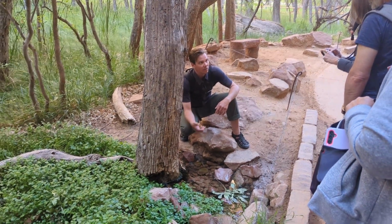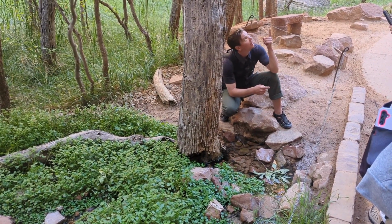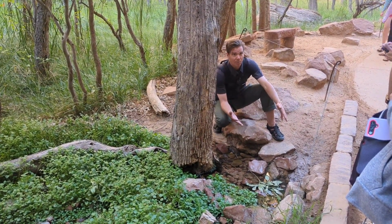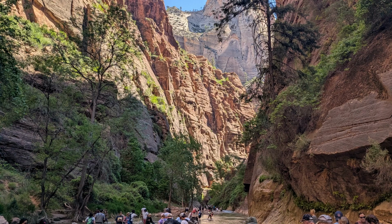Snowfall or rainfall from 2,000 years ago. And it fell up there and slowly works its way through the sandstone, gets down to this harder mudstone layer that we've been talking over. That same water makes its way out of cracks in the rocks, which allows plants to grow, including flowers like orchids. This trail ends with the entrance to the Narrows for more adventurous hikers.